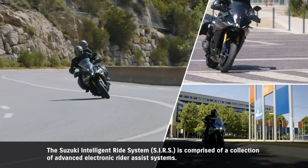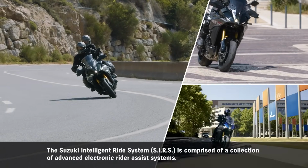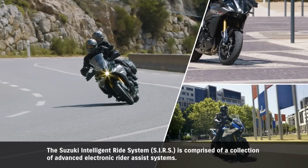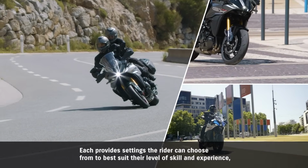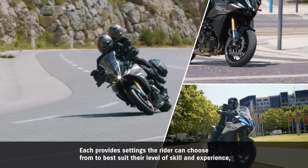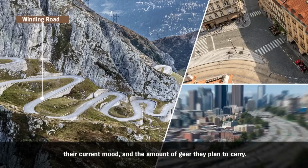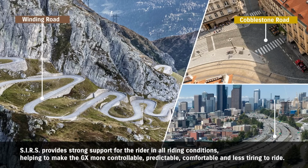The Suzuki Intelligent Ride System, S.I.R.S, is comprised of a collection of advanced electronic rider assist systems. Each provides settings the rider can choose from to best suit their level of skill and experience, their current mood, and the amount of gear they plan to carry. S.I.R.S provides strong support for the rider in all riding conditions, helping to make the GX more controllable, predictable, comfortable, and less tiring to ride.